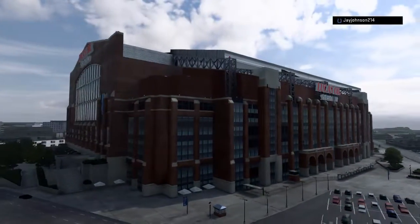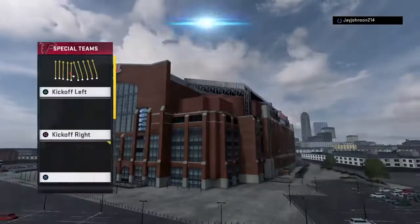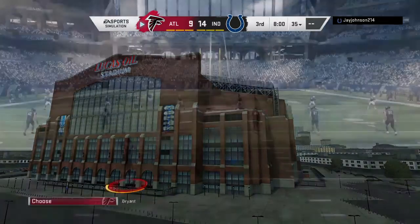So we've come to halftime in a 5-point game as we send you down to Orlando, where Jonathan Coachman has our EA Sports halftime report. Coach.